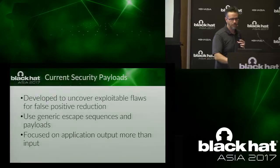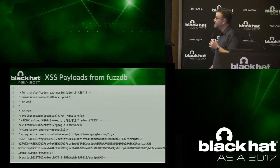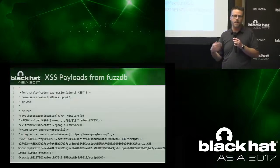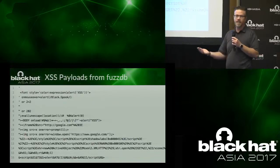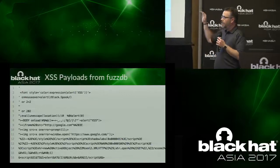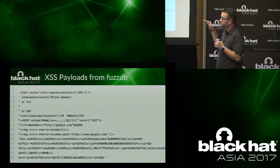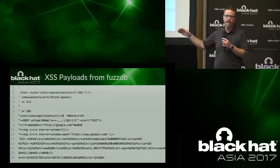So if we look at XSS payloads from FuzzDB, and this is just downloaded straight off the GitHub page for FuzzDB, and I've done this with a number of different payload lists that are out there. XSS is by far the easiest because there are thousands of payloads that exist. But in this case, how many of these do I truly need to send to my application to know whether or not it's vulnerable to cross-site scripting? Right? Realistically, in this list, this is only 16 of the 150 that get sent.